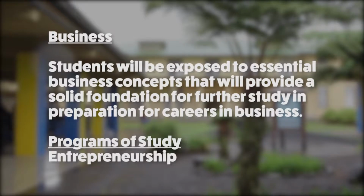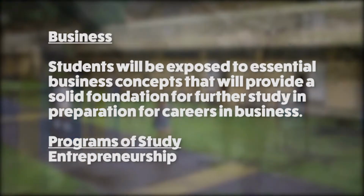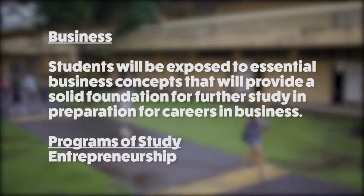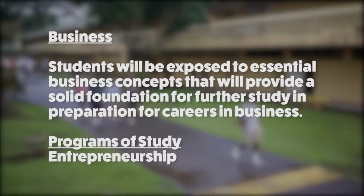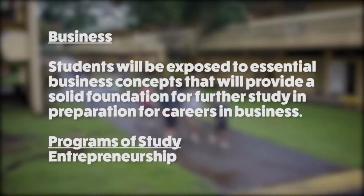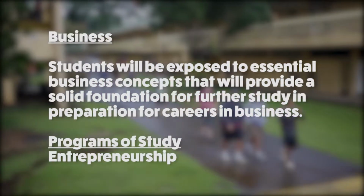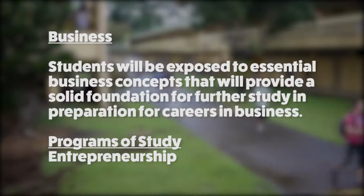Business. This course is designed for students who plan to pursue careers in management, business, and technology. Students will learn essential concepts that will provide a solid foundation for further study in preparation for careers in business. Problem-based, real-world applications of business concepts will be emphasized. Students will use technology for a variety of business applications and business communications, demonstrate effective customer service, and use accounting concepts to formulate, analyze, and evaluate financial decisions in business.